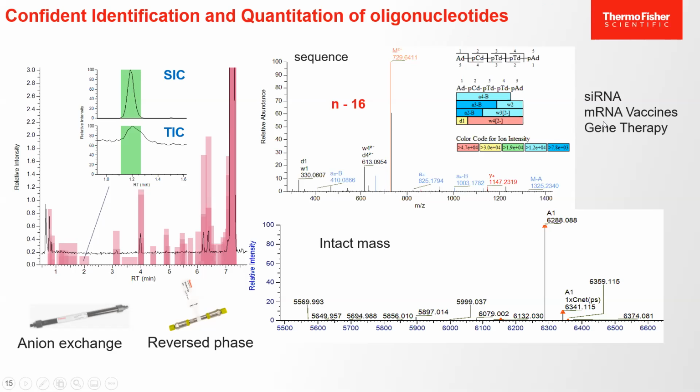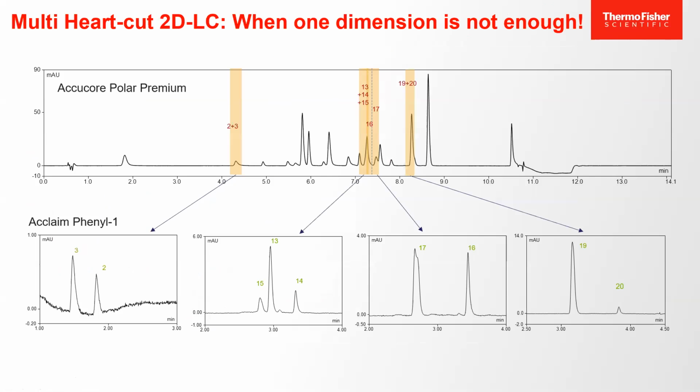So you've now got a full workflow all the way from the sample column, the chromatography, the mass spec, and the data handling to allow you to do really good oligonucleotide separations. And that's now becoming quite powerful in the short interfering RNA therapeutics, the messenger RNA vaccines that are quite popular at the minute, and in gene therapy. So these columns and the workflow itself are becoming very, very useful.